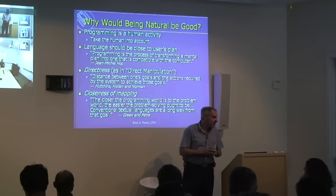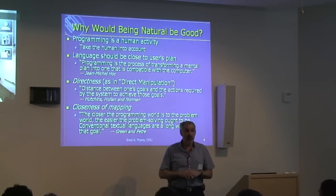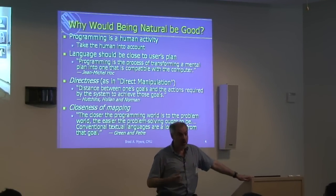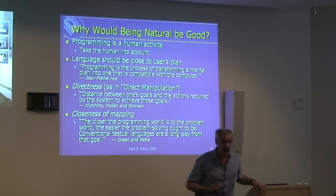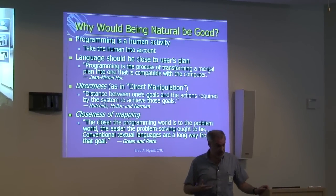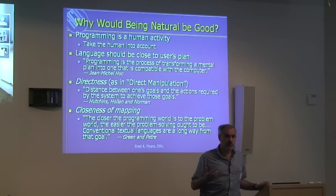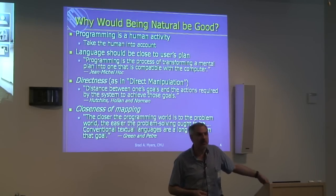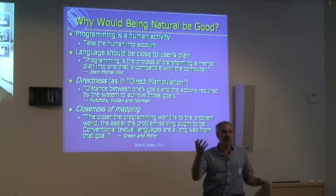So why is natural a good idea? If you think about programming, the whole point of writing a program is that you as the programmer have something in your head that you want the computer to do. And programming, one way to think of it, is a way of transforming what you have in your head into something the computer can understand. Right? So you have to take the task in your head.